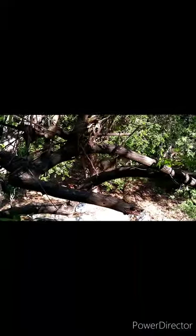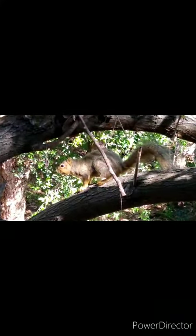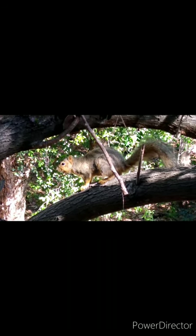Fox squirrels have two types of shelters, leaf nests, also called drays, and tree dens. Sometimes when we have kids on field trips, they observe the nests in our trees and they assume that they're birds' nests, but alas, they are actually squirrels' nests, which is still cool.